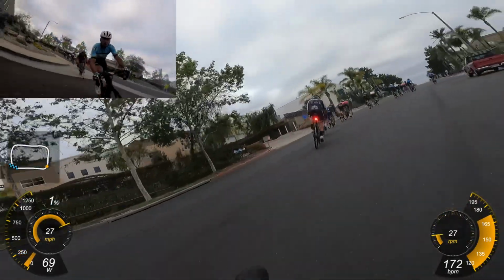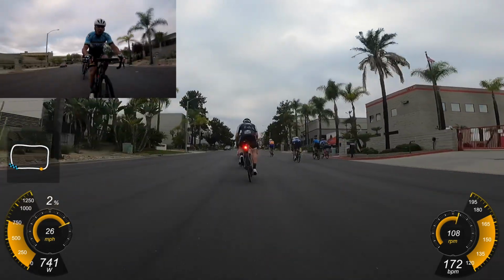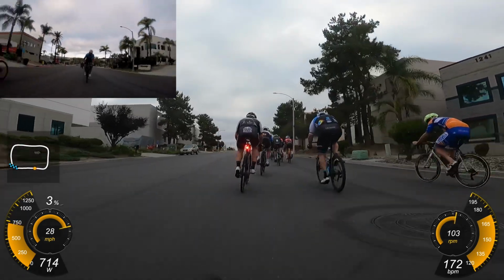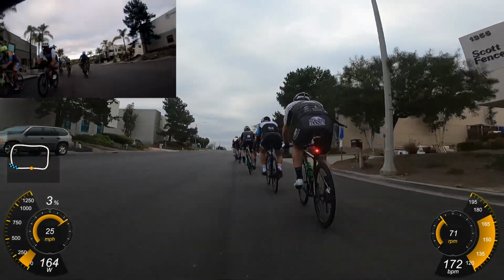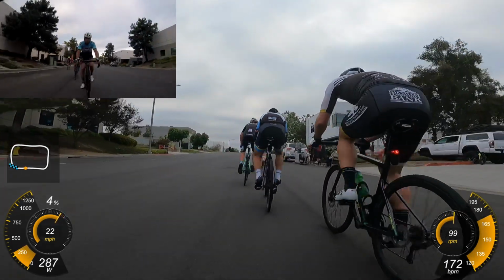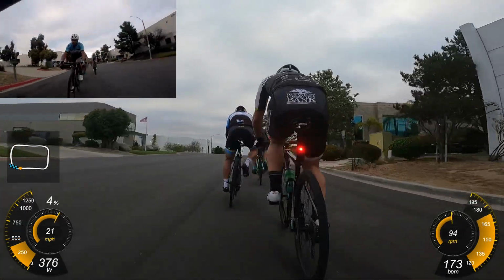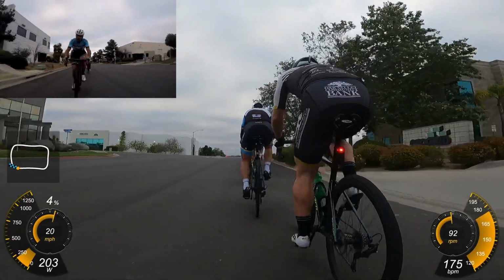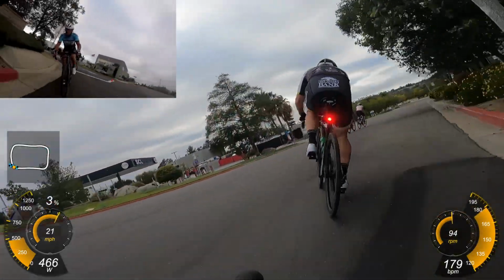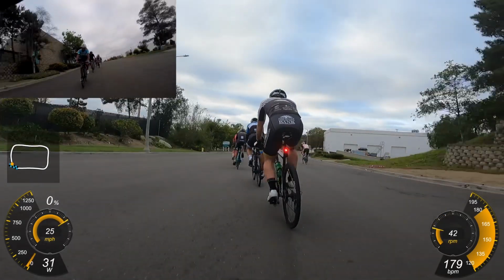But again, you can see people spread out, so I'm able to put out some wattage. Oh, looks like somebody is attacking. But able to pass a whole group there. So I think that was a group of dropped riders. So always got to be cognizant of that on this course. Getting better on the wheel ahead of me here. About 20 minutes in.